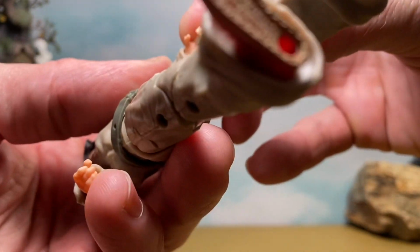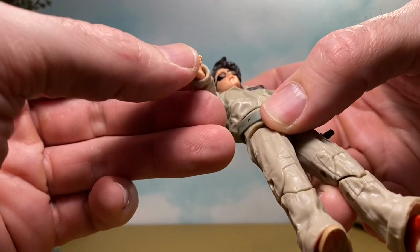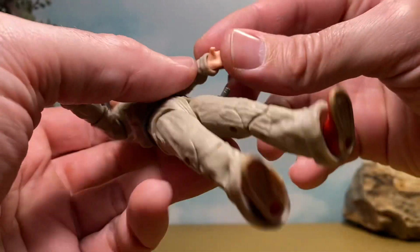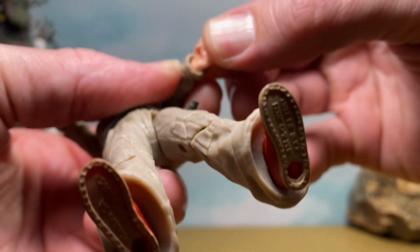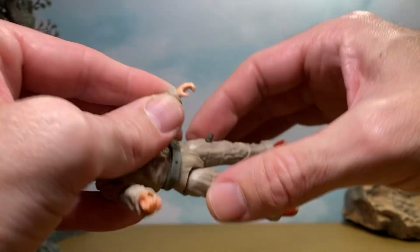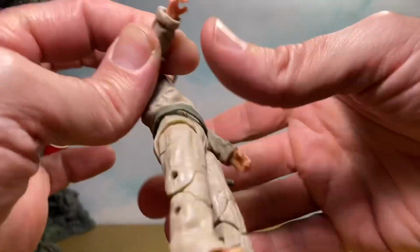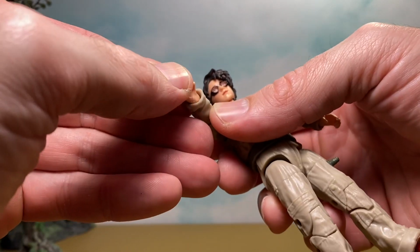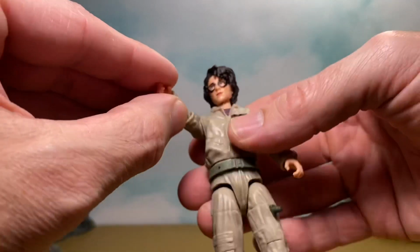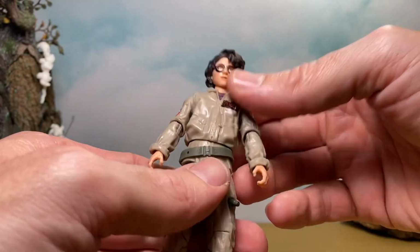And let's see, I thought I saw some before. No, I don't see any joints in there for the hands. They will rotate a little bit, but there is no hinge that I can see. Yeah, it's the same as the ones before, so that's a little unfortunate.